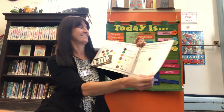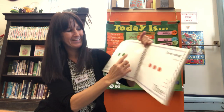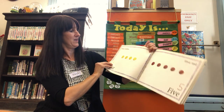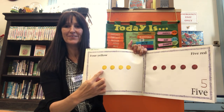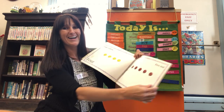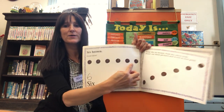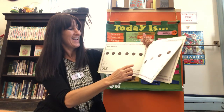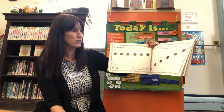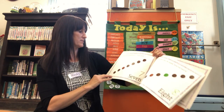1 tan. 2, what colour? Green. 1, 2, 3, orange. 4, yellow. 1, 2, 3, 4. 5, red. 1, 2, 3, 4, 5. 6. 1, 2, 3, 4, 5, 6. What colour? Brown. 6. Oh, it says keep the 6 brown. Push the others aside. Please use your pictures and words as a guide. Wish we had our M&Ms with us.